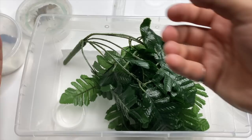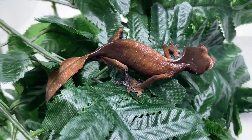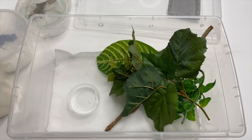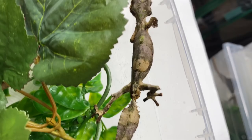All right. Well, here's Pumpkin. So I actually want the female that's being housed with him to go in here, not him. The next gecko we're gonna do here is Pumpkin. Usually does a lot of leaping, but he's a gorgeous leaf tail. Aren't you, buddy? All right.